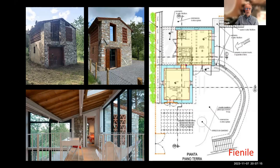So we picked up on the vocabulary of the stone walls, creating two stone walls that wrapped the interior structure, and then two glass walls, which were the only walls of the new structure that touched the existing. So here you can see the existing structure, and here you can see those two glass walls touching the original. The roof form carried from one building to the next, so we also retained that.